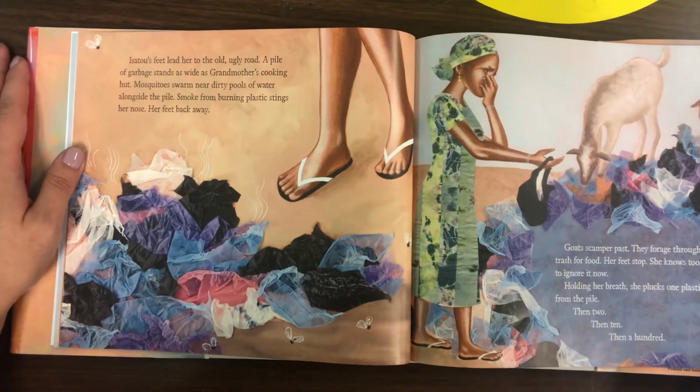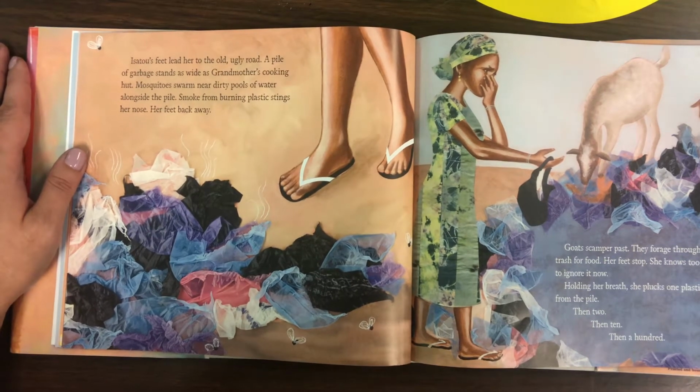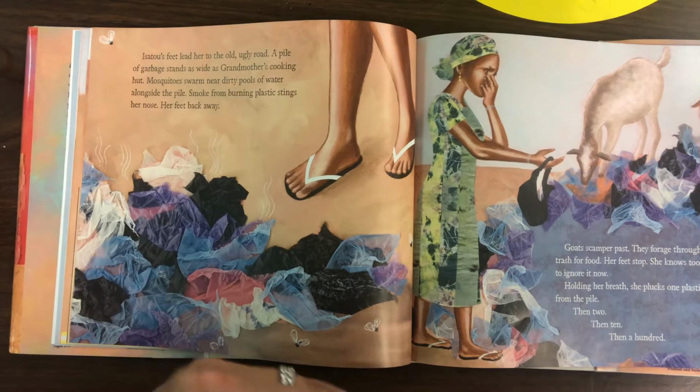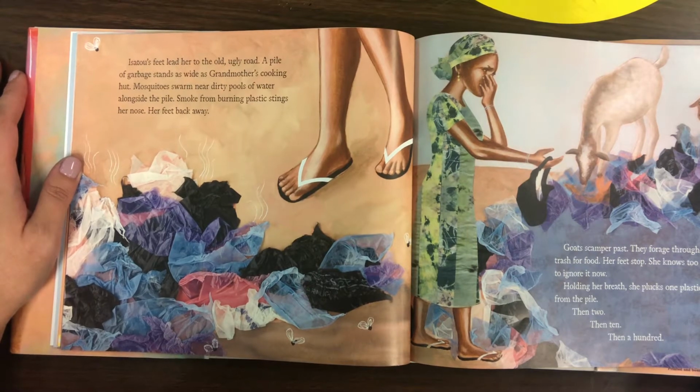It says, Isatu's feet lead her to the old, ugly road. A pile of garbage stands as wide as her grandmother's cooking hut. So it's a big pile. It's not a small pile. It's a really big pile of the plastic. Mosquitoes are swarming near the dirty pools of water along the pile. Smoke from burning plastic stings her nose, and it makes her feet back away.